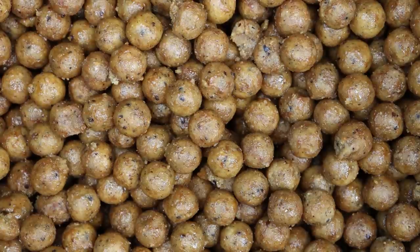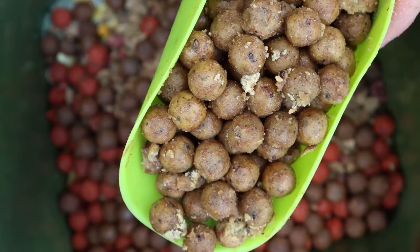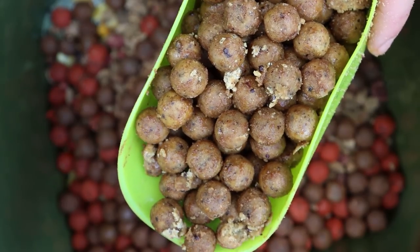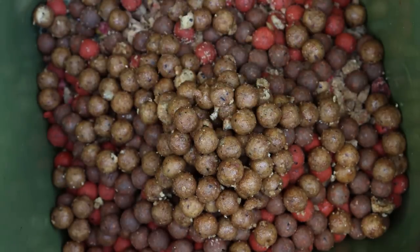This is a nut-based mix. There's all sorts in here, loads and loads of different hydros. There's a combination of hydros in there, and then you've got really nice bun spice flavoring in there as well, an absolute classic flavoring. After that, you're then going to put in two scoops of the Dark Side mix, and this is from Carbon Baits.